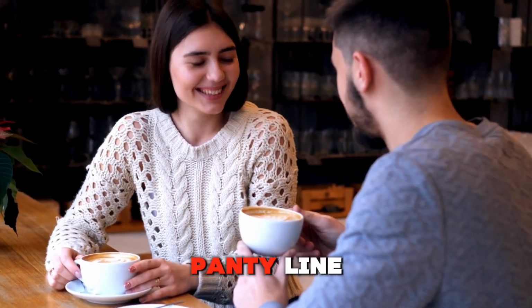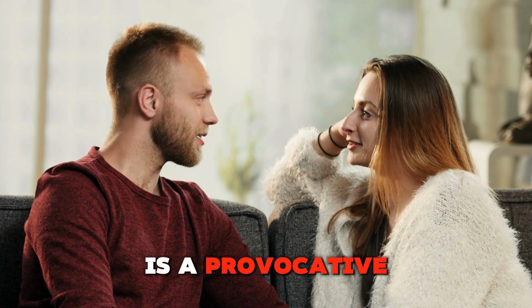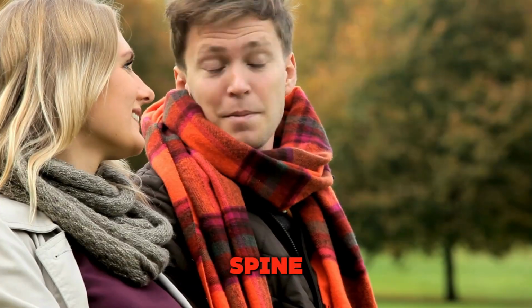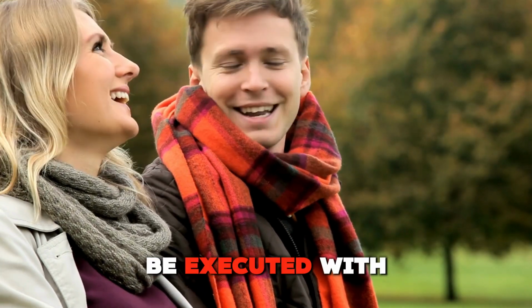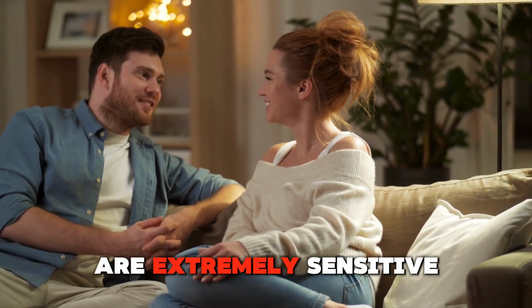5. Teasing her panty line. Tracing the edge of her panties with your fingertips is a provocative touch that can send shivers down her spine. This touch should be executed with care and precision, as the areas around the panty line are extremely sensitive.